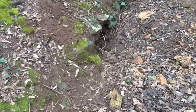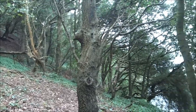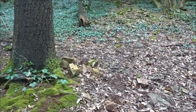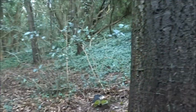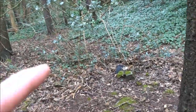Right, looks like a badger hole there. Foxhole. The first time I've ever seen a private sign is up that way. Here's the actual edge of the north side, if you like. I've never walked up here before. Somebody else has been up here though.